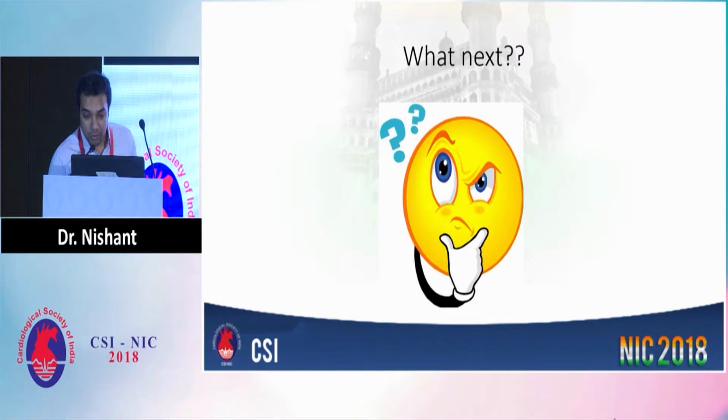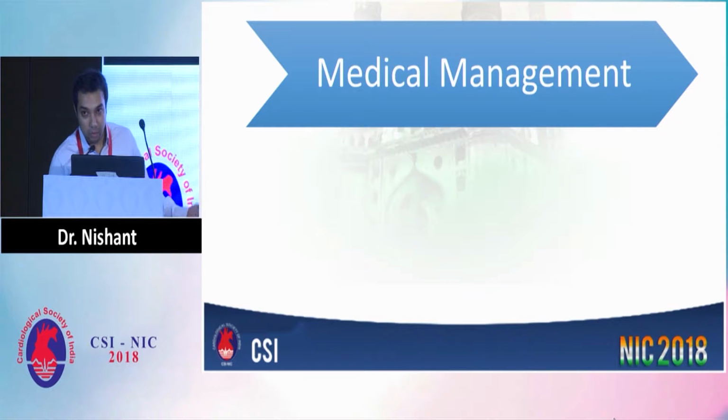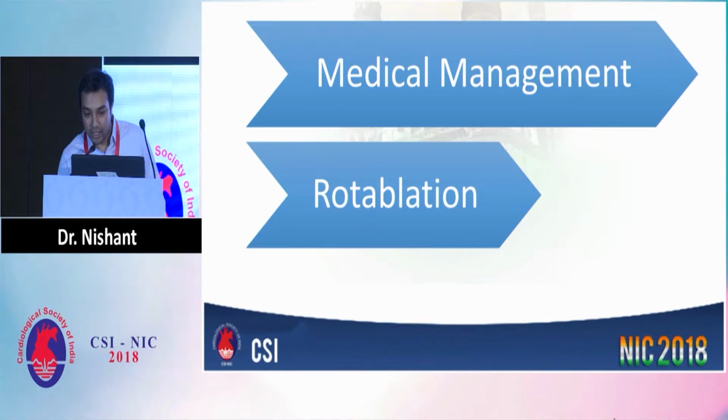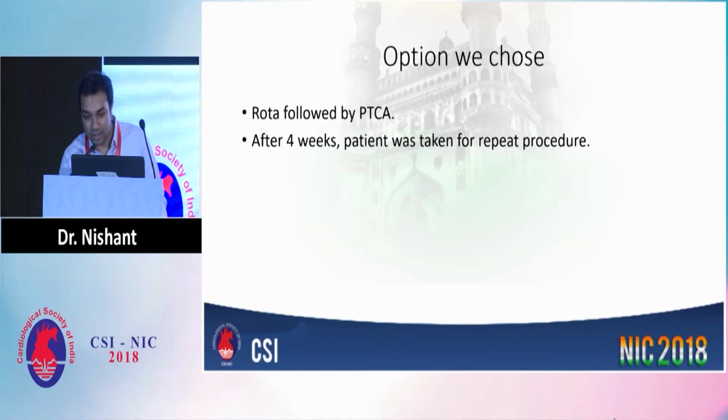So then we were faced with the question of what to be done next. One option was to manage the patient medically, or, because it was a very tight, non-yielding lesion, to take the patient up for a rotablation at a later date. Because the patient persisted to have angina despite maximal doses of anti-anginals, the option we went with was to do a rotablation followed by PTCA. So the patient was called back after 4 weeks, and was taken for a repeat procedure.